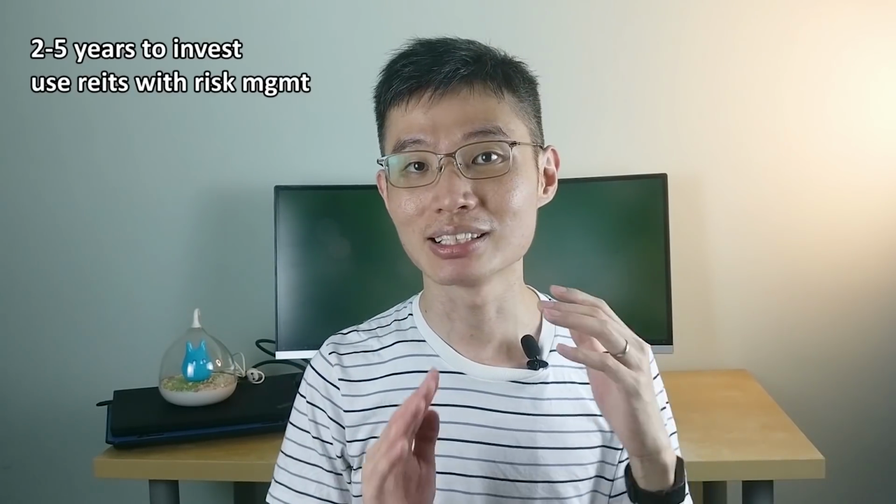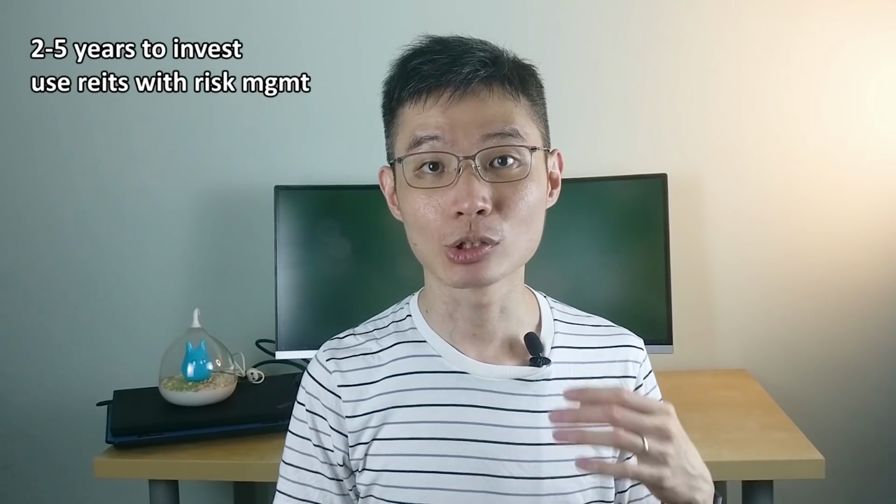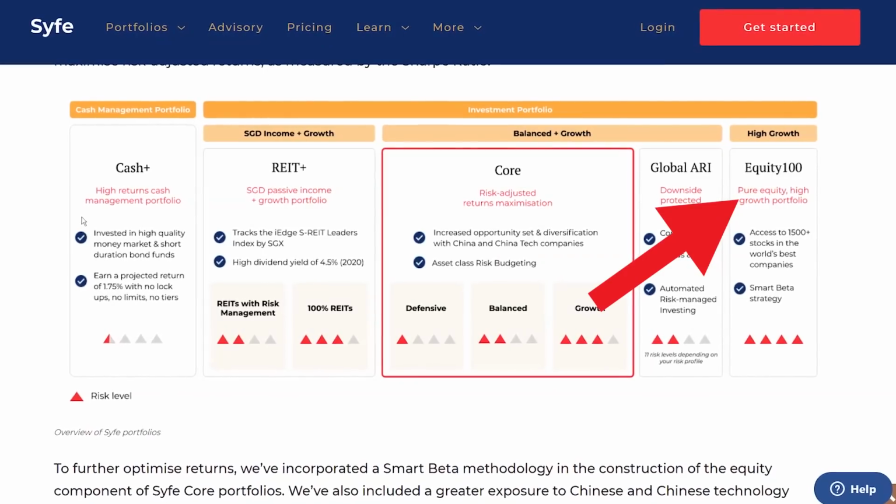But if you have a short investment horizon, like maybe 2 to 5 years, use the REIT with the risk management feature. You won't get the best return, but at least your portfolio wouldn't drop so much, like your exam score. Alright, the next portfolio is Equity 100.